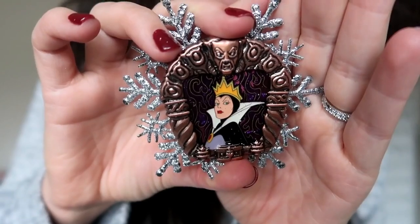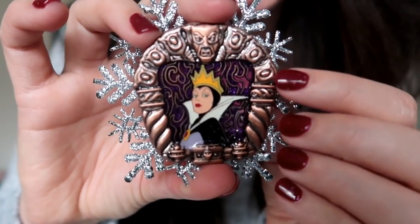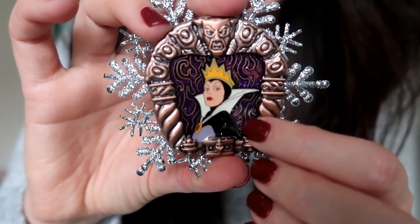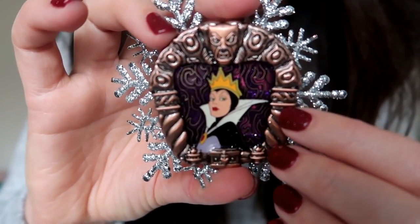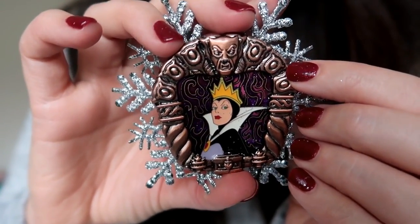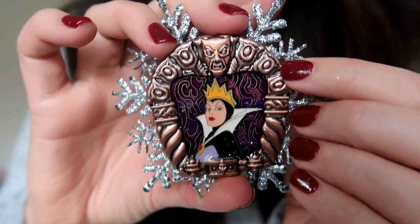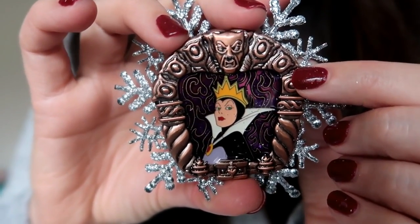Pretty pin. And this is the final one and probably the coolest pin of them all, or the fairest pin of them all. You've got kind of this large pin with Evil Queen and then the magic mirror around the sides. And she's like looking at her reflection, being like, who's the fairest of them all this Christmas? Amazing. Thank you. I love this. This is awesome. This is like a new fave for me. Gorgeous. Never seen that one before.